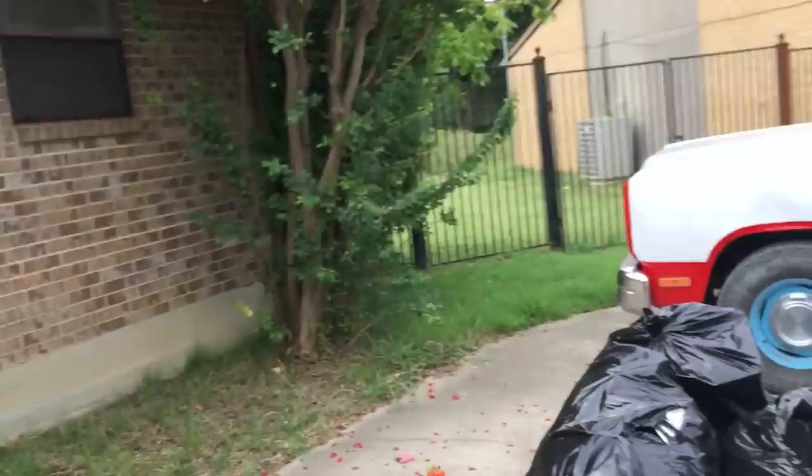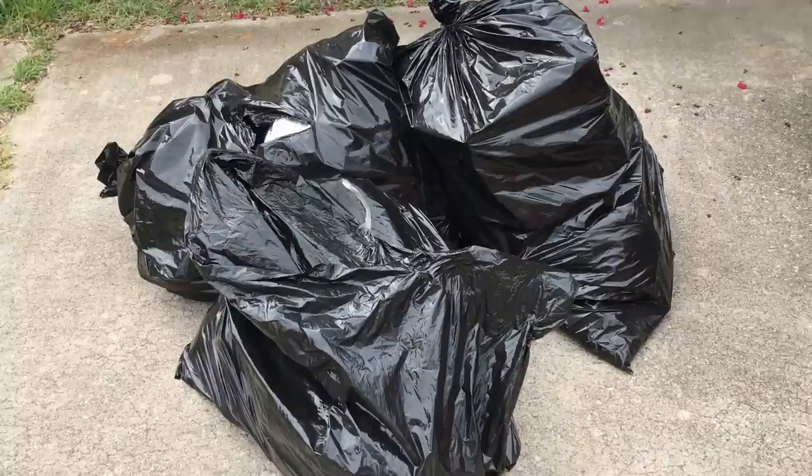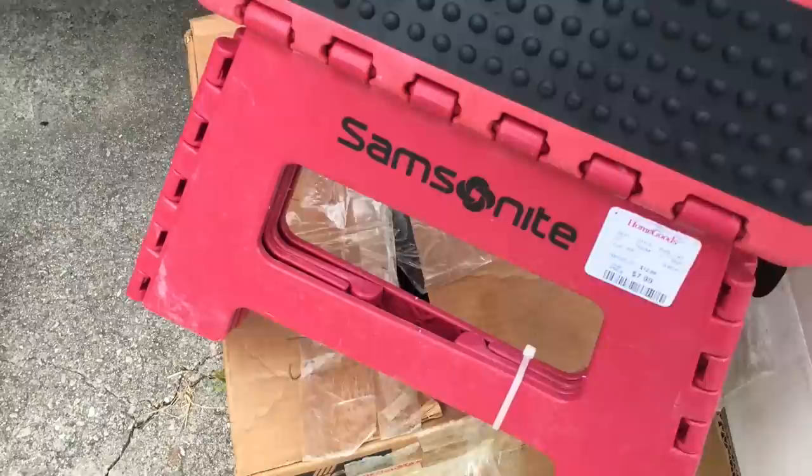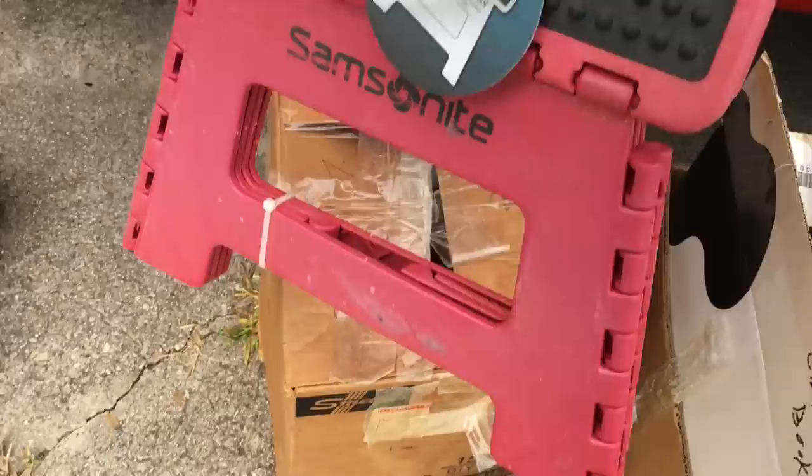So these are the three bags that I'm going to be looking through today. They're huge bags. And this is some of the loose stuff that we just grabbed. So I want to start with this to show you guys, because I know y'all have been saying you need a step stool, and check it out. Step stool still got the tag on it. So there we go. My newest dumpster diving tool.